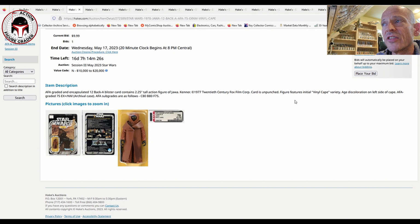One of the rarest ones on this auction lot is a vinyl cape Jawa 12-back A. That one is graded AFA 75. So they put the value code of where they expected to sell in the $10,000 to $20,000 range. I think it's probably going to fall right in the middle there, $15,000 to $17,000.